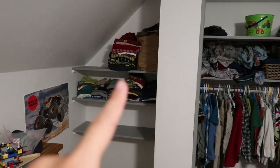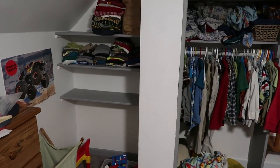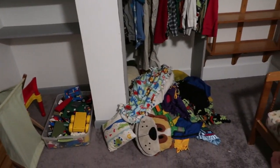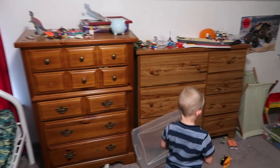So all of those extra clothes are going to go on top. And Joshua and Matthew can each have a shelf to do whatever they want. And that pile in the bottom of the closet I have to go through. A bunch of Legos. So we kind of have a mess in here. It's going to take a little more work.